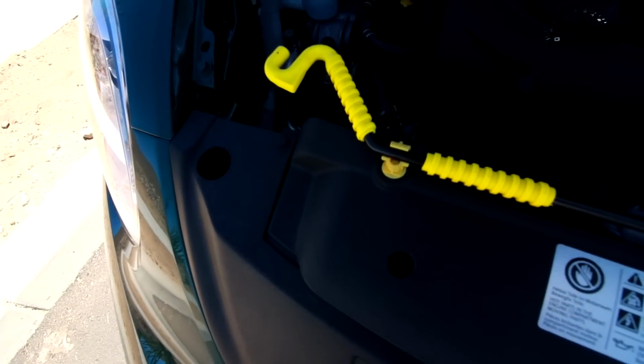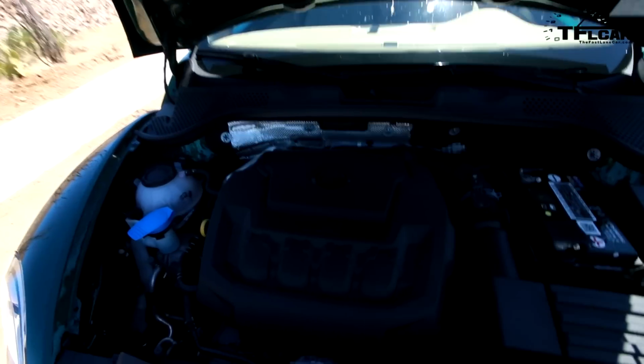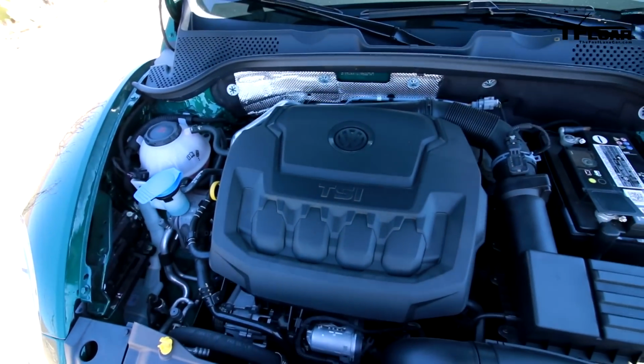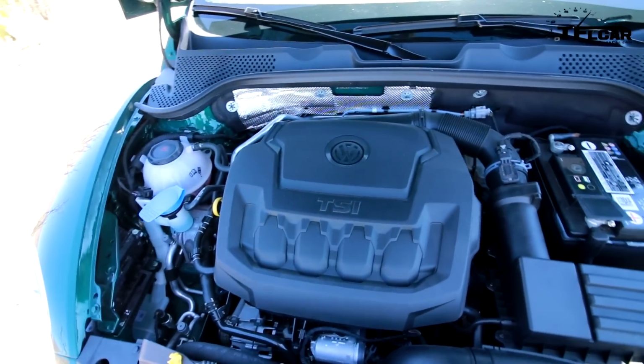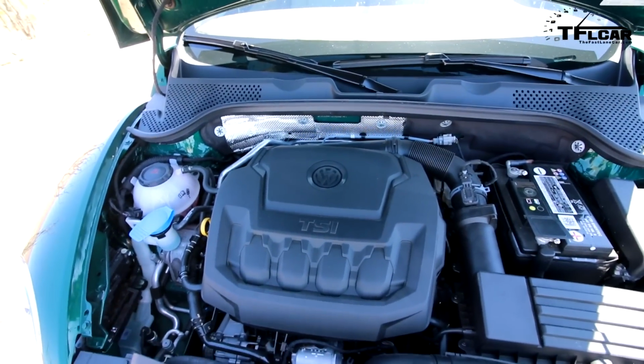Let's pop the hood. The engine hood prop, when it's down, looks like two French fries, but under the hood is the EA888 B3, B standing for Budack. Oh wait, no, that's Cardi B. Budack. It's the Budack cycle.